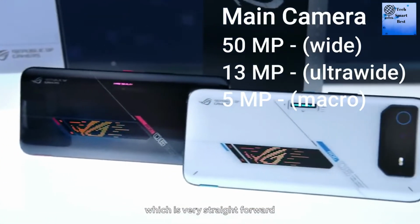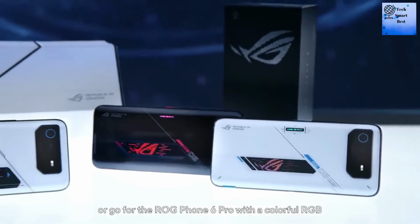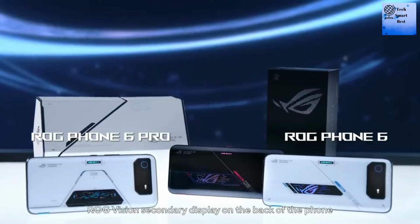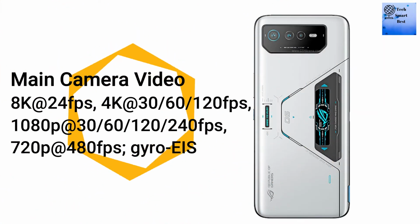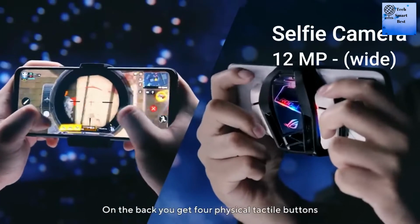The main camera of this smartphone is a triple camera. Now I am telling about the features of the main camera of this smartphone: LED, HDR and panorama. The video of the main camera of this smartphone: 8K × 24fps, 4K × 120fps, 1080p × 240fps, 720p × 480fps. The selfie camera of this smartphone is a single camera.